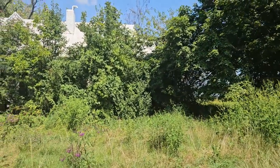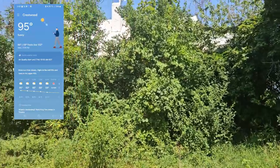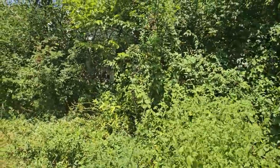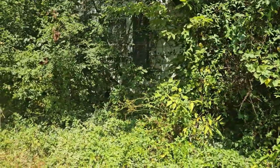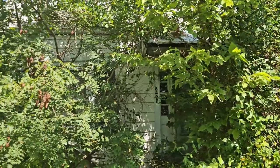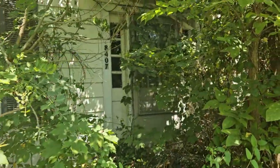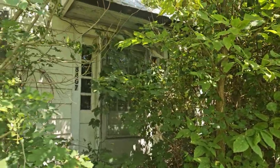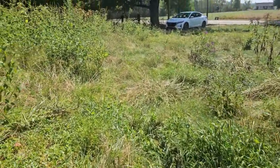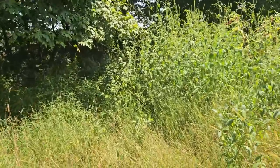Check out this house. Is this a random find? It's off by the main road. Now, sometimes these abandoned places, they keep locked up for reasons, and sometimes they keep them open.